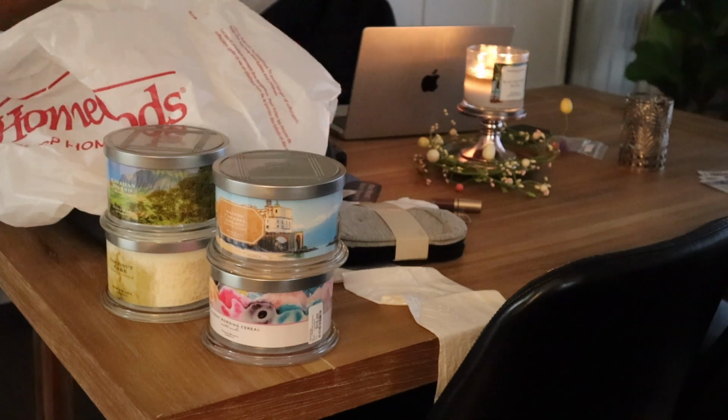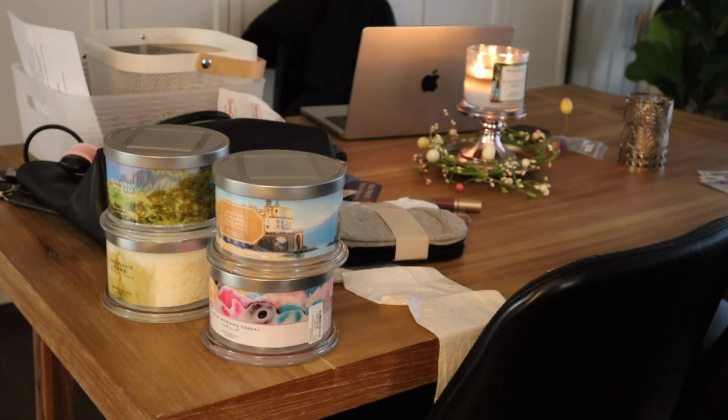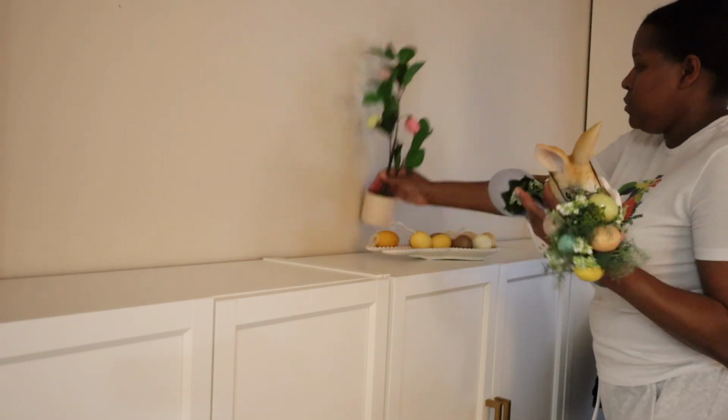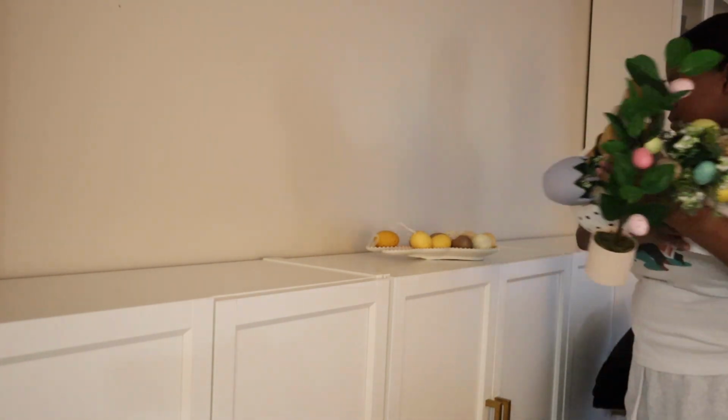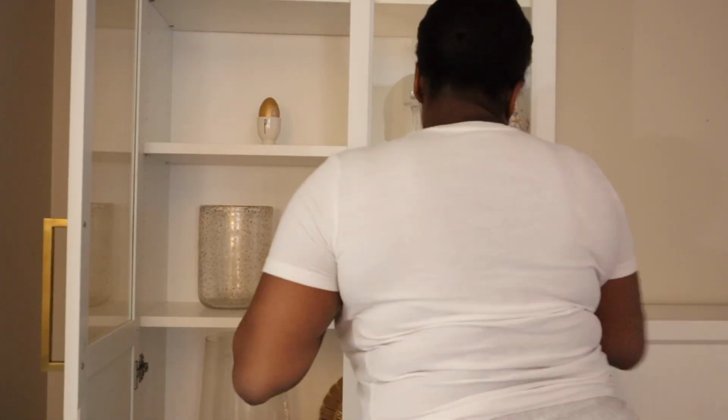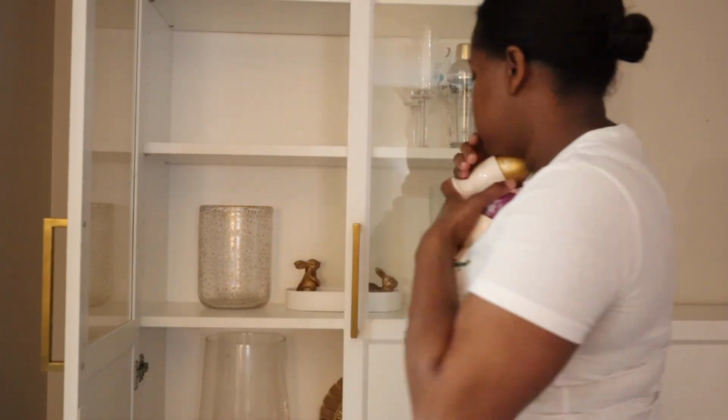So I'm gonna get the paper put away before I start a fire and then start taking down my little bits of Easter decor. If you're an OG Bath & Body Works candle fan, Slatkin may sound familiar, because Harry Slatkin, the founder, actually oversaw fragrance development at Bath & Body Works, and he had a line of candles there.